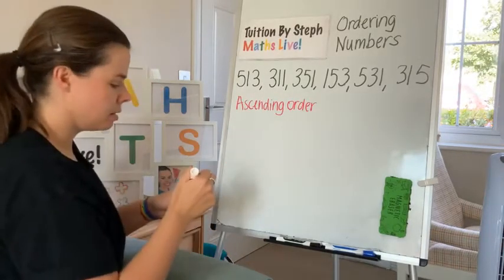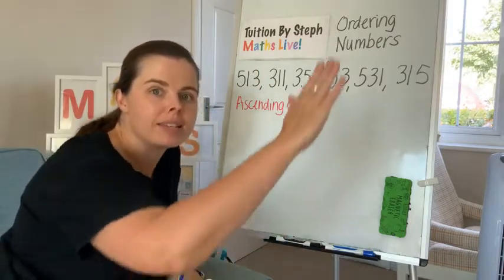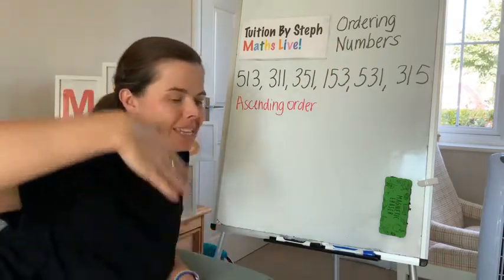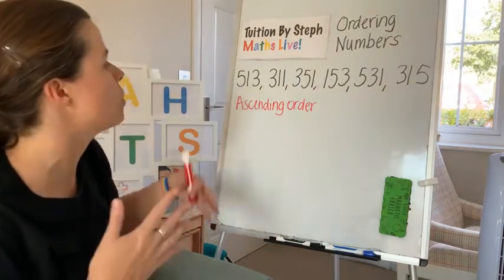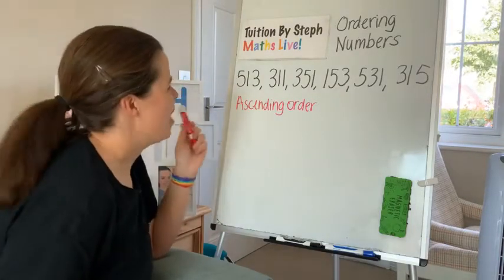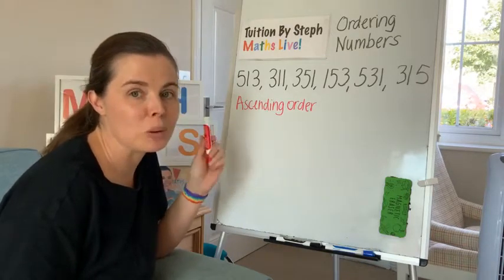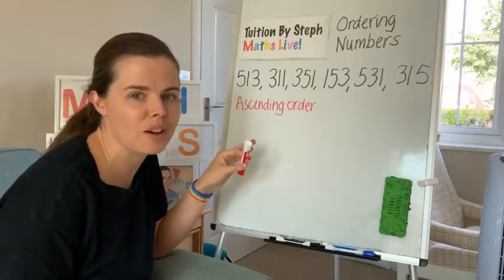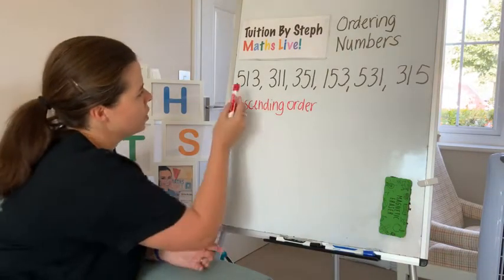Now, ascend means you go up. So when an aircraft, when a plane takes off, it ascends, it gets higher. And descending means that you go down. So you can descend down a hill. So it's that mathematical terminology we need to understand. So we're going to do ascending order, which means it gets bigger. Now, you might have seen that I have used the same digits multiple times in multiple orders, and you've got to really concentrate on being able to compare the place values.